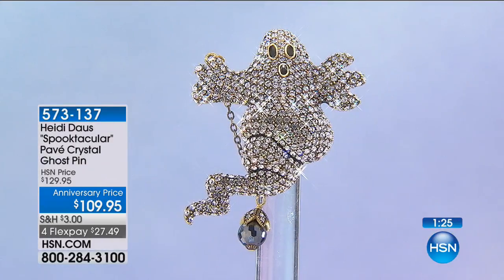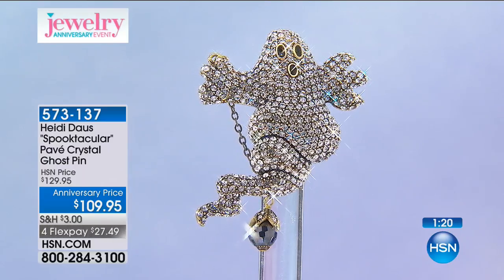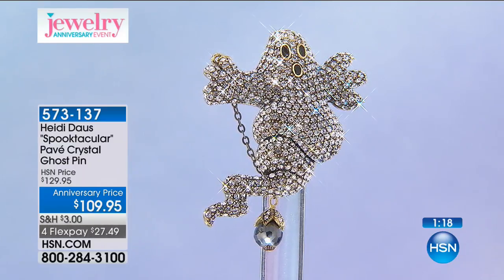Well, we are continuing to celebrate the big 14th anniversary with Miss Heidi Daus, and we're so thrilled that you're with us. And now, we are gonna bring you something that Heidi is known for. She is known for her brooches. In fact, some of the most important people, dignitaries, political figures, they've worn her brooches. And every time they hit hsn.com, quite honestly, we usually don't even get to talk about them.